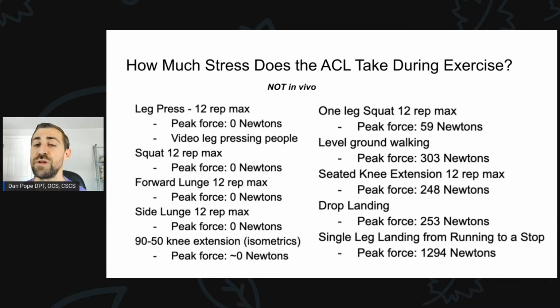As you progress through rehab, we probably want to introduce plyometrics with 2 legs before we do single legs. Because if you look at a single leg landing from running to a stop, which is quite a bit of stress through that knee, that is 1,294 newtons. So much, much higher than even a seated knee extension, right? Which we just talked about can be a little bit more dangerous based on the stress that we have through the ACL. We'll talk a little bit more about the safety of open chain knee extensions in a bit. All right. But spoiler alert, I am not the expert here.